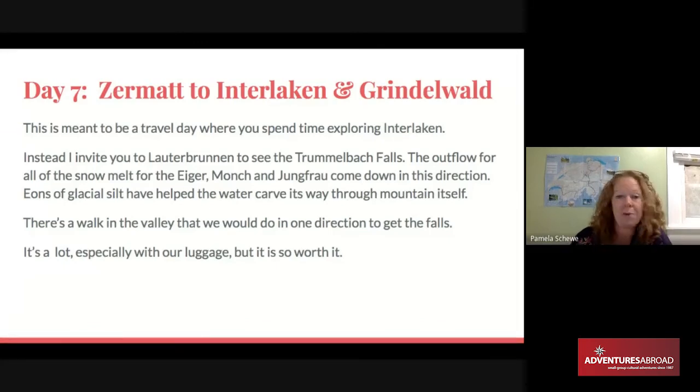It's not in the itinerary. You're meant to spend some time exploring the town of Interlaken before we go up to Grindelwald. In my opinion, Interlaken is a bit of a slick tourist city. It's quaint, it's lovely, it's nice if you're going to spend some time there and be on the lakes or do one of the adventures. If you're just spending time, no, please come with me up to Lauterbrunnen.